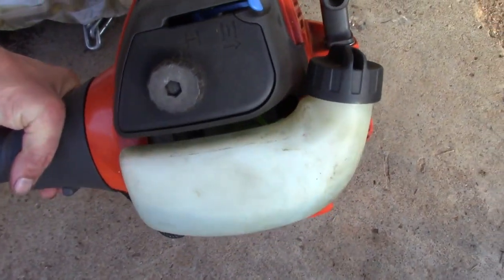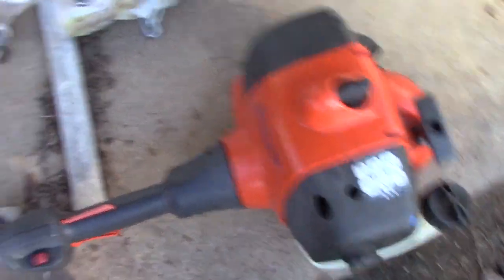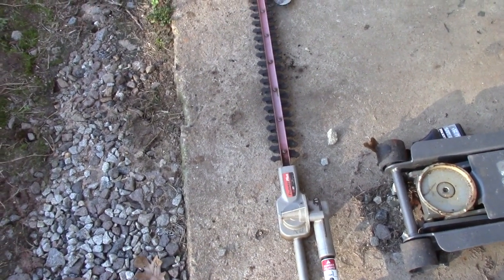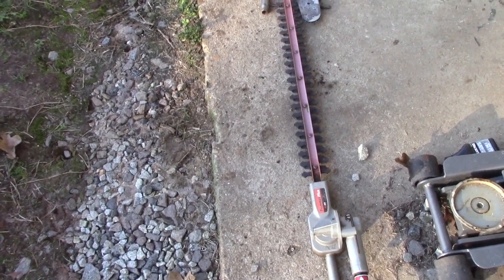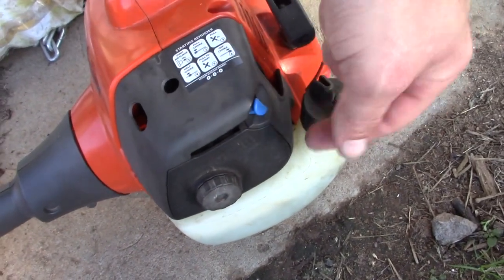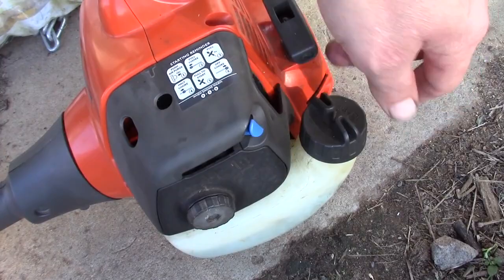And the repairs just keep on coming. So this trimmer, which also is a pole saw and a chainsaw blade thing, and also a tree trimmer, bush trimmer. The fuel line was no good. So I had to pull that out and put a new one in. And it still wasn't working right, but eventually I got it going.